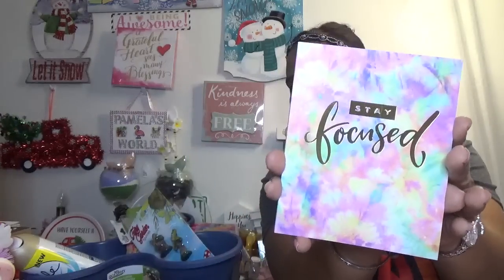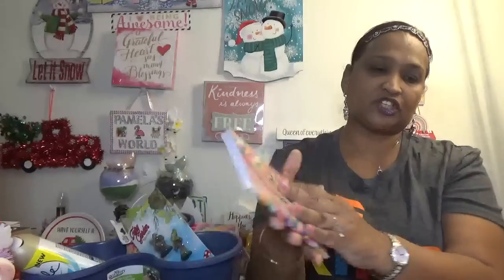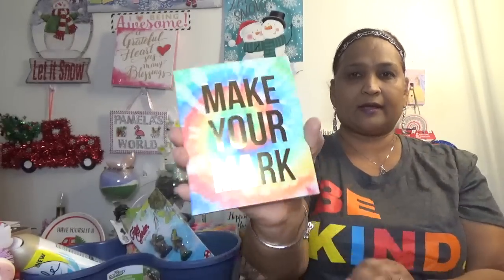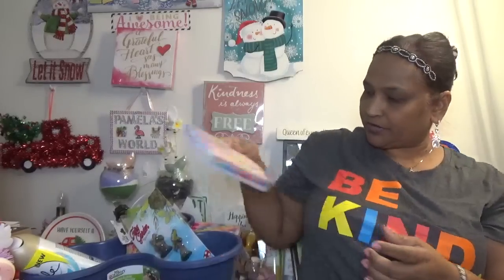stationery aisle. And then this is where I can't help myself. This one says stay focused, and that's right. We need to stay focused, right? This is the tie-dye notebook, and look at that, some beautiful sheets. Then the other one I got says the best is yet to come, and that's right, the best is yet to come, tie-dye notebook. And I love the sheets inside. And this says make your mark. And my mark, this is my mark, be kind. That's been my mark for a long time, ever since I know myself and I was growing up. Be kind, guys. So these were the three that I found. There might have been one more that I didn't get. I don't remember what it says.